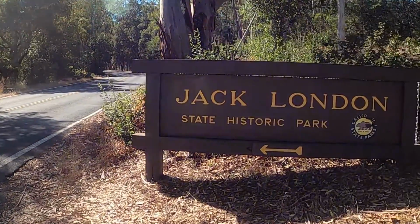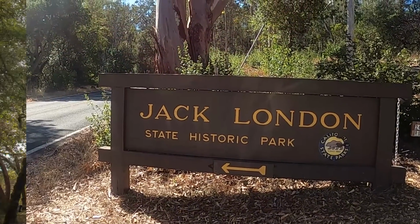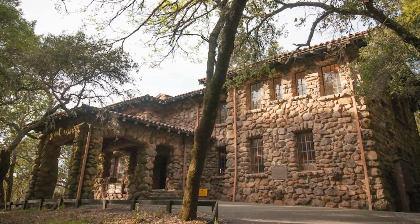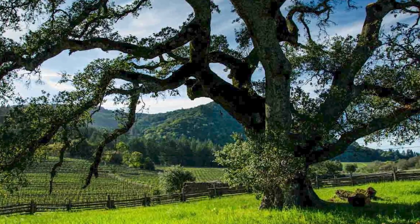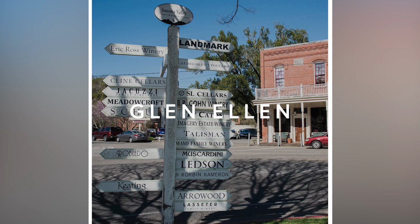Hey, so let's talk about Glen Ellen. Glen Ellen is a cute little hamlet about 12 minutes north of the city of Sonoma, and it's known for Jack London State Park. This was his main home. It's called the Wolf House, and it's also his estate, and it's a great state park. And around it is this cute little city that if you blink your eyes, you've driven through.